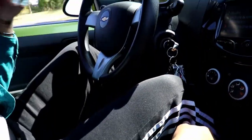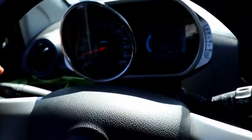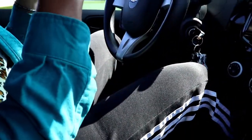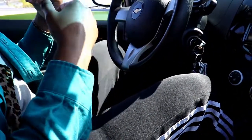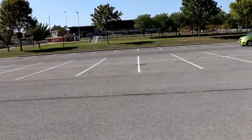Feeling the RPMs go up. We're past 2,000 RPMs, we're going to 3,000 RPMs, come on. Clutch down, very slow, already in second gear. Coming up, boom. Now you're going straight. I came up off the clutch very slow. We're in second gear, we're taking our time.